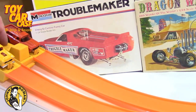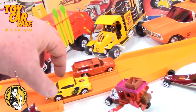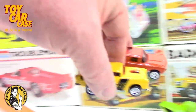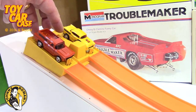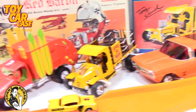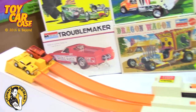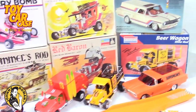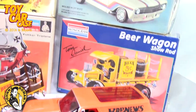Ready? Set? Go! Oh, that one worked pretty good. Let's do those guys again and switch lanes. Oh, come on, these are so cool. Oh, the Bad Man almost came up off the rail there. Did you see that? These guys, Johnny Lightning, I'm eating up this Hot Wheels track like it's no tomorrow.